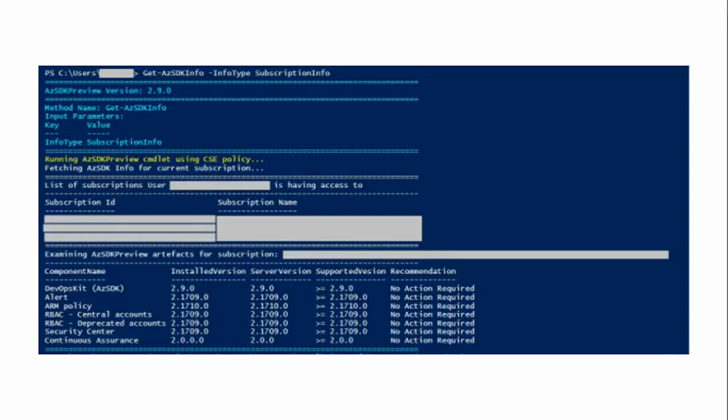This command provides overall information about the Azure Secure SDK, which includes subscription information, alert, policy, security control information, severity, description, rationale, etc. Attachment information, statistic, attachment justification, and expiry. Host information, Azure Secure Development Kit setting and configuration, etc. The Get Azure SDK Info command can be used with the info type parameter to fetch the information.